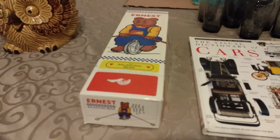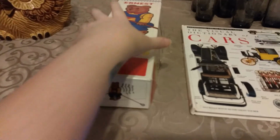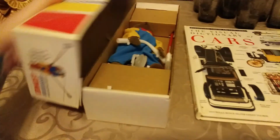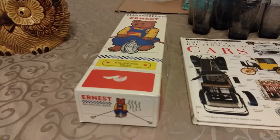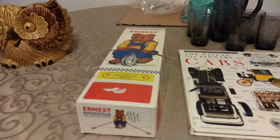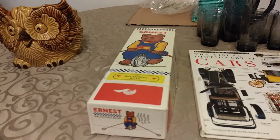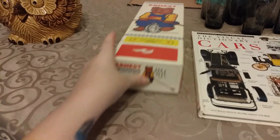Next, we have Ernest the Balancing Bear. This thing's from the 80s. It is newish. It's never actually been played with. The box shows some wear, but the actual pieces are new, never actually used. It's a cool piece. We picked this up at a thrift store, I don't know, for like $2 or $3 a while ago. We have sat on this for a minute. It did not sell as quickly as I had hoped, but that's okay. Sold it for $30 plus the cost of shipping, so we definitely made some profit there.